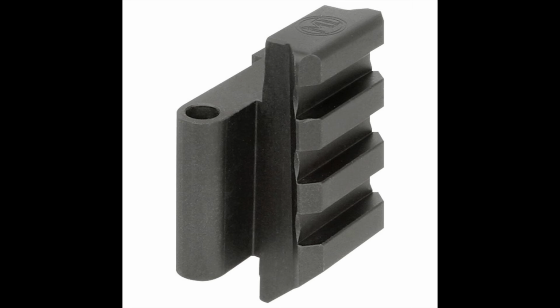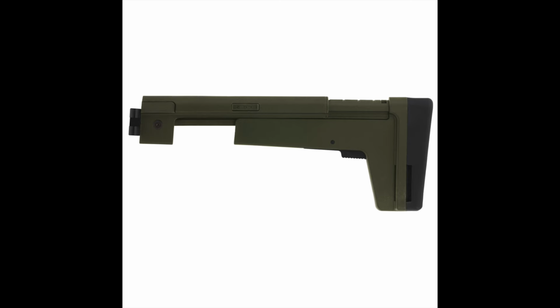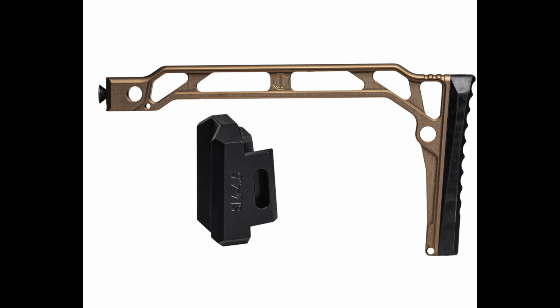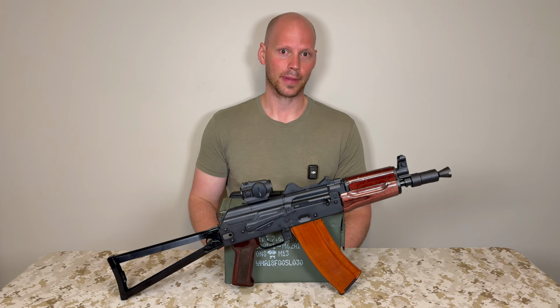From PSA, I believe it comes with a Picatinny rail back end on some of the models that come with braces, so you can throw whatever you want on there. You can also throw a Midwest Industries Picatinny rail adapter on there. I think Fab Defense, JMac Customs, there's plenty of different companies that make stocks for the 4.5 millimeter back end.